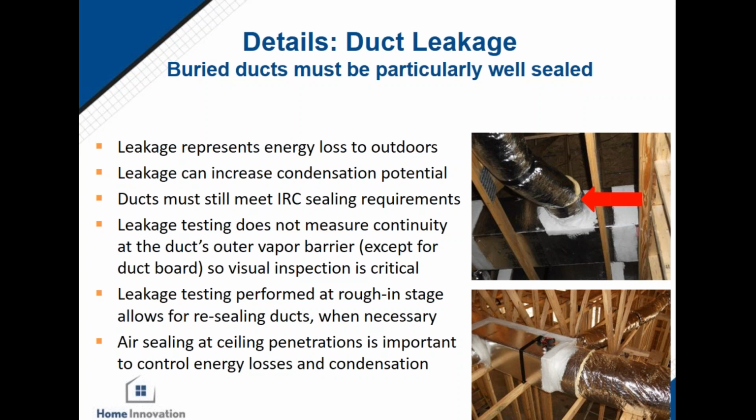The red arrow in the top photo is pointing to some open duct insulation that was later sealed before these ducts were buried. This is actually a section of supplemental duct wrap that was installed over the flex duct at a fitting where duct insulation commonly gets compressed. In this case, the fitting is a supply branch takeoff at a trunk.